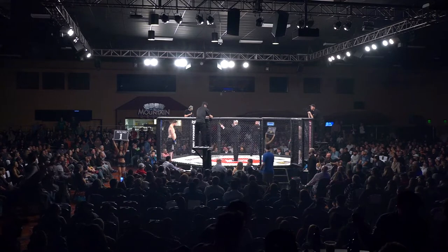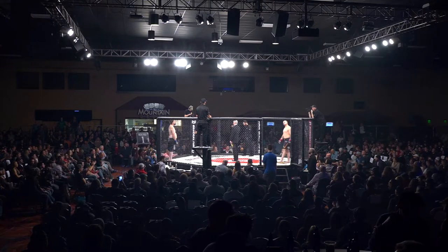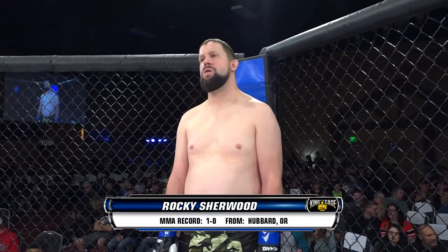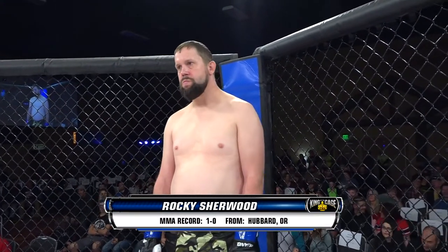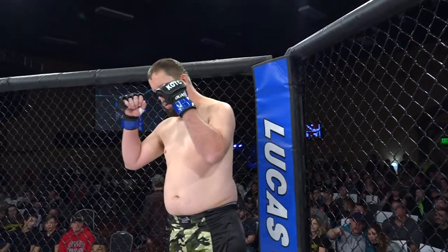And now, Idaho, put your hands together for a co-feature of the evening. Three rounds of MMA in the heavyweight division. Introducing first, in the Lucas Oil blue corner, standing 6 feet 3 inches tall, official weight 249 pounds. He represents Tom Mann's MMA, record 1-0. Ladies and gentlemen, from Hubbard, Oregon, fighting for the 501st Airborne Infantry Unit out of Fort Richardson, Alaska, presenting Rocky the Rock Sheerwood.